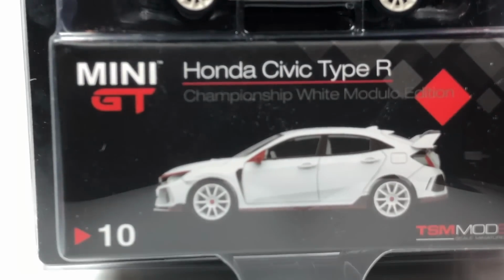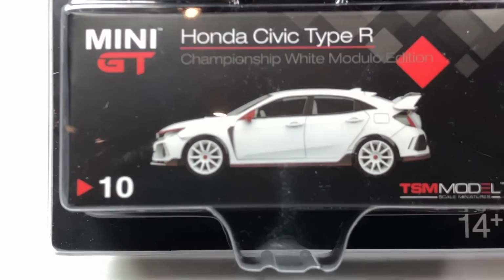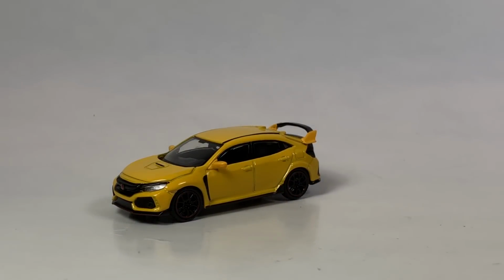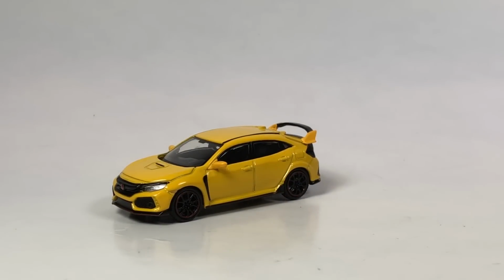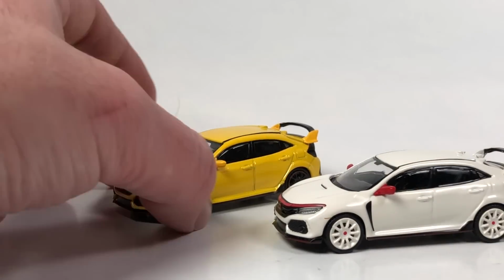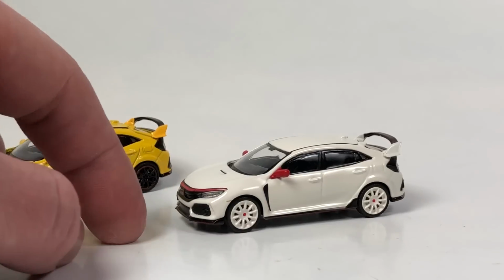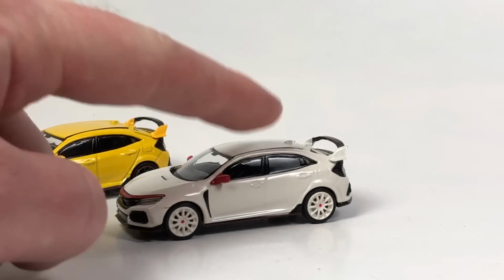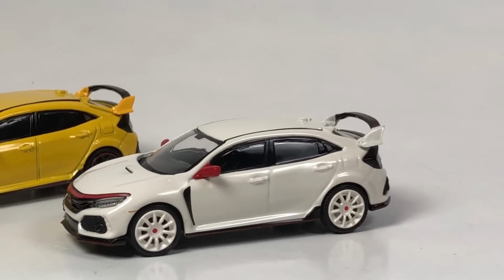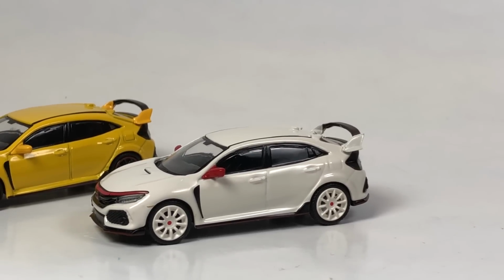So let's just pull out this white one right away in Championship White. And let's go ahead and pull it out. I don't think there's any difference in the tooling for this one. But again, it comes with a box that has that plastic insert in it. And the white one looks amazing. I think that looks absolutely fantastic. The white with the red accents. Yeah, that looks really good.